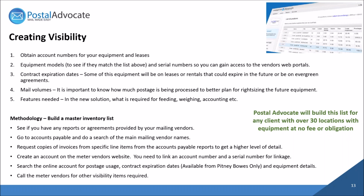Create an account on the meter vendor's website, so on Pitney Bowes' website, Quadient's website, FP's website, and then link your locations to that website. What you need to link is an account number and a serial number from each piece of equipment, from each location that has equipment, and that links everything up.